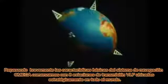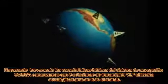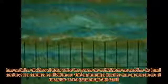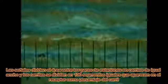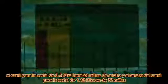Briefly reviewing the basic features of the Omega navigation system, we begin with 8 VLF transmitting stations strategically located around the globe. The stations transmit on a time-shared basis, with their signals phase-locked to a common standard time. The signals divide the area between station pairs into lanes of equal width, and the lanes are further divided into 100 equal segments, which appear on the receiver as percent of lane. The lanes for the 10.2 kilohertz signal are 8 miles wide, the lane for the 3.4 kilohertz signal is 24 miles wide, and the width of the lane for the 1.1 1/3 kilohertz signals is 72 miles.